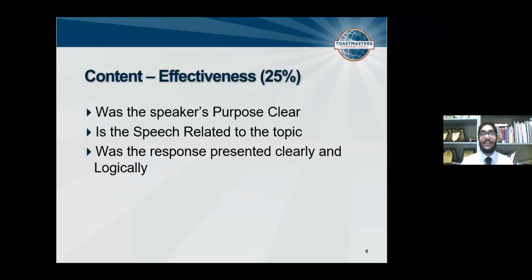Speech effectiveness covers 25%. Whatever message you're delivering, is it really clear to the audience? Was your response related to the topic given? It's really important that you answer the topic. When you answer the topic, judges mark that this person answered the topic, and they can understand that you have spoken clearly. When you speak clearly, people will understand your ideas and whether there is a logical reason behind them. So this is what speech effectiveness is all about. This covers the content of your speech: speech development and speech effectiveness.